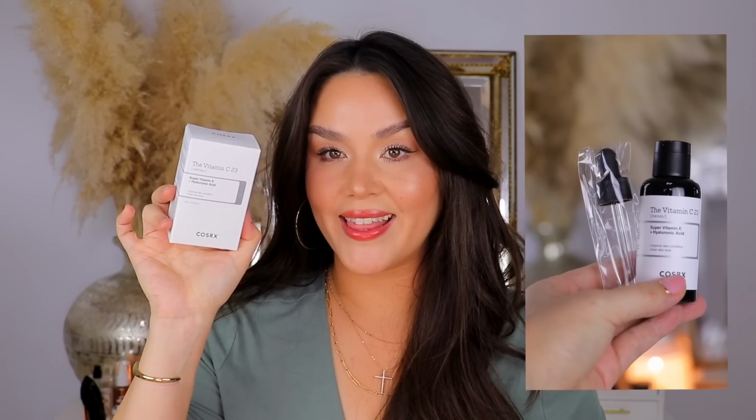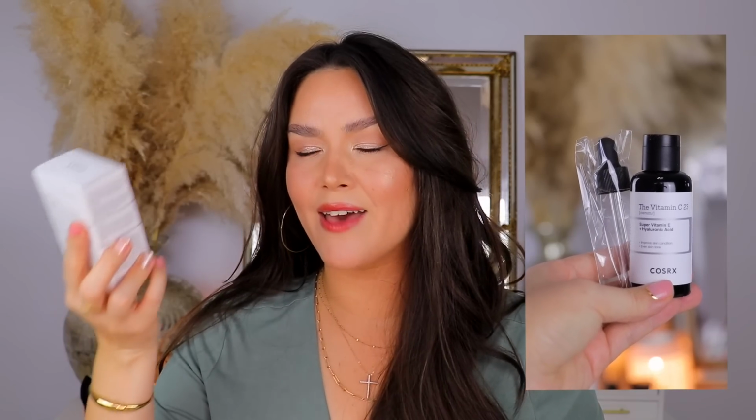So this is from COSRX. It has super vitamin E as well as hyaluronic acid. It says that it improves skin conditions and even skin tone. I have one from, I think, Dear Claire opened right now, but I'm almost done with that. So I think I'm gonna break into this one next. I've had really good luck with products from COSRX. I know a lot of people love their pimple patches, their snail mucin.